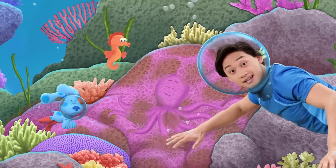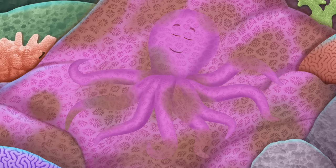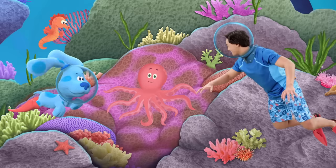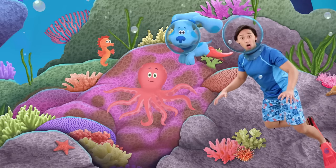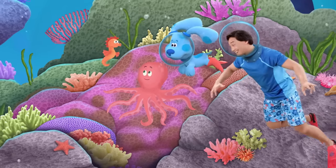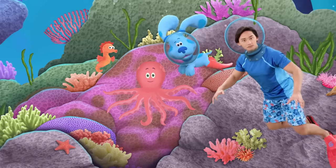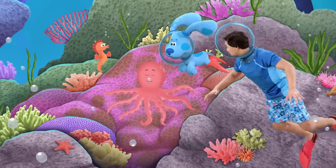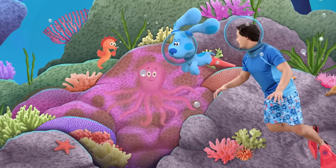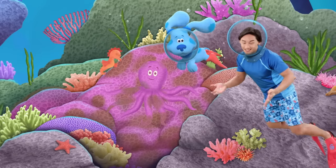Do you see Mimi? There! In the coral! You found me! Whoa! She looked pink and brown just like that coral! Yep. Mimi is an octopus that can camouflage. Camouflage? Camouflage means she can change her color to look like other things. It's so amazing! Mm-hmm. She's basically a hiding expert.